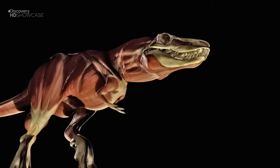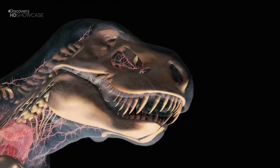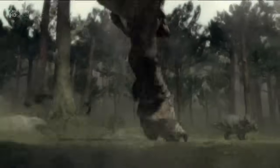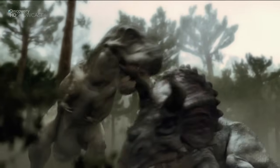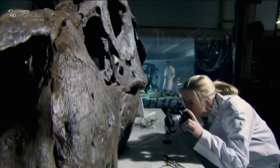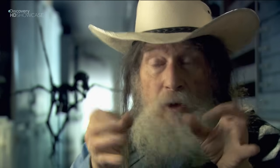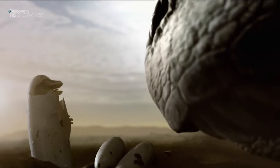Tyrannosaurus rex, a skull almost 5 feet long, up to 60 serrated teeth, able to cover 15 feet in a single stride. This is one of the biggest carnivorous dinosaurs ever to walk the earth. T-Rex has bone-crushing teeth. They're huge. They have 2 or 3 or 4 times the strength for the body size of any other meat eater. Yet a T-Rex is born into a world of enemies.